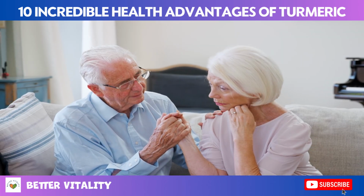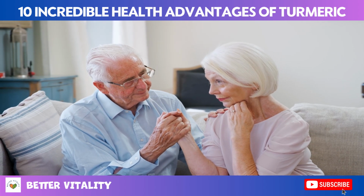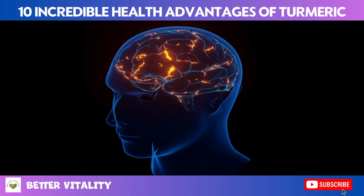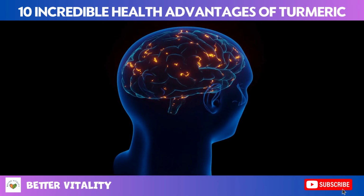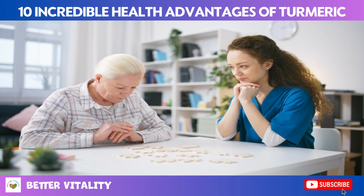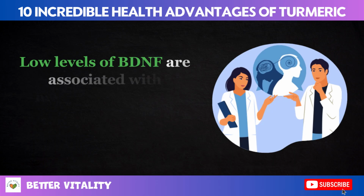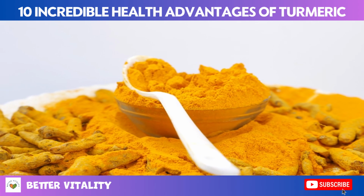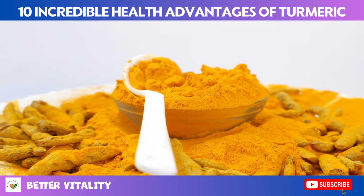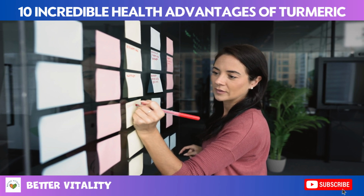Turmeric has been linked to improved cognitive function and a lower risk of neurological diseases like Alzheimer's. Curcumin can cross the blood-brain barrier and has been found to boost levels of brain-derived neurotrophic factor, BDNF, a protein that plays a critical role in memory, learning, and neural connectivity. Low levels of BDNF are associated with neurodegenerative diseases and mood disorders, so incorporating turmeric could be a proactive way to protect your brain health over time, potentially enhancing cognitive resilience and emotional well-being.